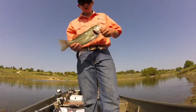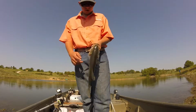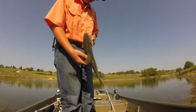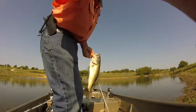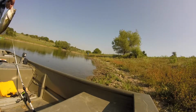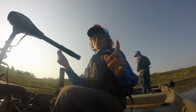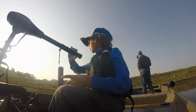So, just down the way, caught another one. It's about a foot long. Get a nice fillet off him, probably. We were just bank fishing, so that's Max. He's got one on right now, so we'll see what he can reel in. Okay, guys, so we're going to get to the next spot. I'm controlling the trolling motor.